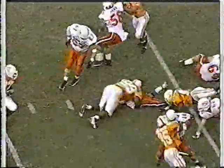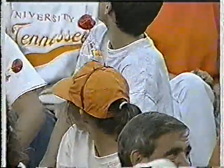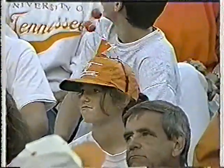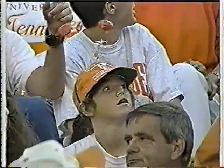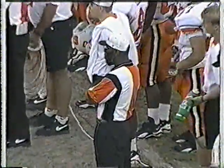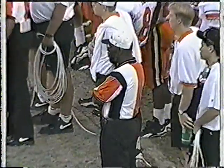Delayed handoff to the tailback. Tennessee did a nice job of covering him on that one. Mercedes Hamilton, first time we've called his name today, made the stop of David Thompson. Mercedes Hamilton has a very good future here at Tennessee. Redshirt freshman. Extremely strong young man. Thompson has rushed 20 times now for the Cowboys for 84 yards. So he's had a long day.